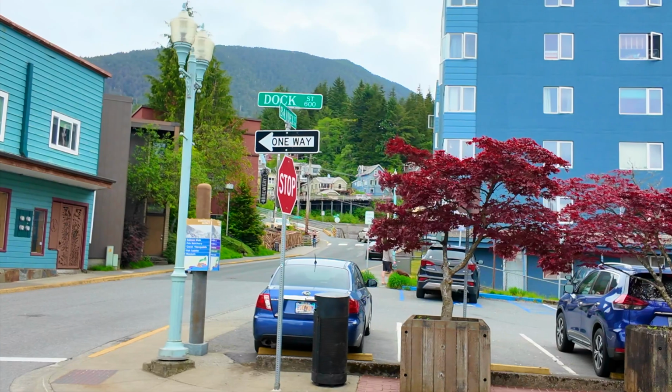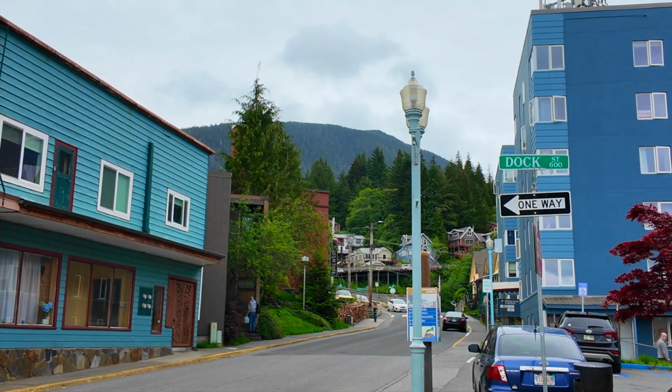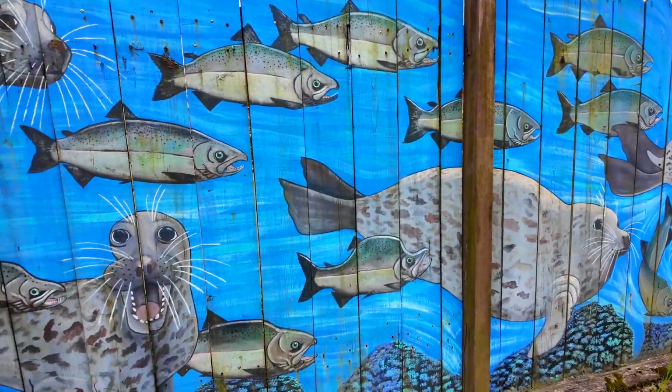So there, you can see one of the only wooden roads left in town. Actually, the last wooden road left in town. It's actually up on stilts. All right, unfortunately we ran out of time. We couldn't even eat anywhere in town because our time was too short. So we're headed back to the ship.